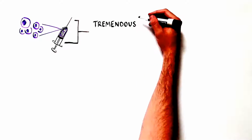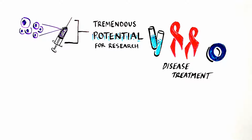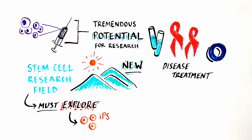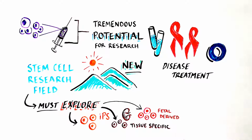Stem cell therapies hold tremendous potential for medical research and the development of new treatments for some of the world's most devastating diseases. Because the field of stem cell research is so new, it is critical to explore all avenues of stem cell research, from iPS cells, pluripotent, to tissue-specific stem cells, including fetal-derived stem cells.